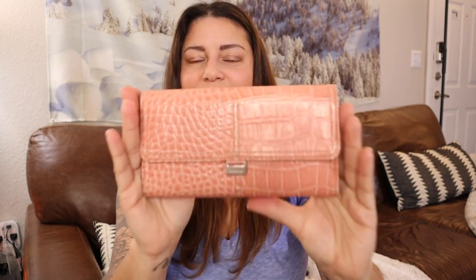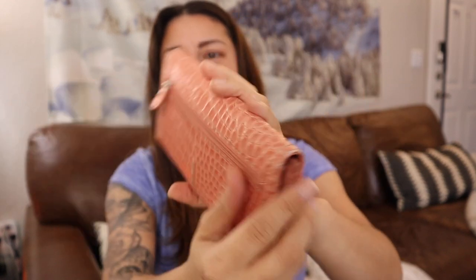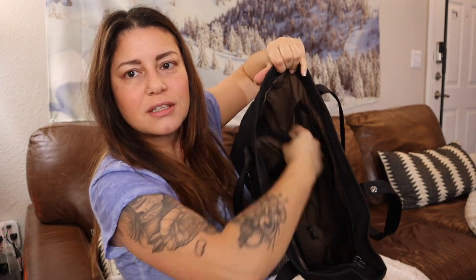Wallet. I actually found this wallet, y'all, at Goodwill. I thought it was really cute for my tradition, like what I really love to have is your trifold. All right, so I'm going to show you this bag again. I'm still not done going through my stuff. This bag holds a lot. So yeah, there's that one. All right, so let's go through this one.